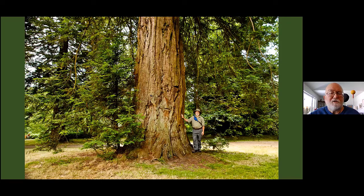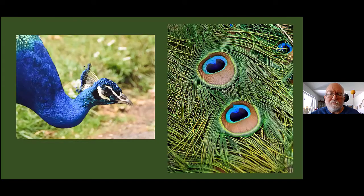That's actually me standing at the base of that sequoia, I believe it is. There were peacocks wandering around and being very friendly. The color pattern was just amazing.